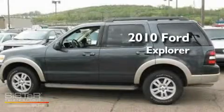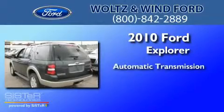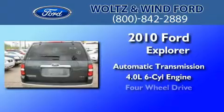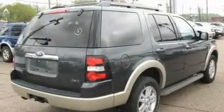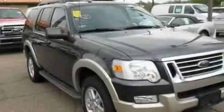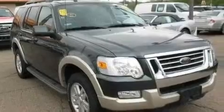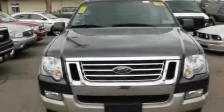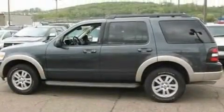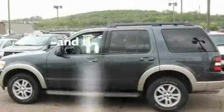This is a 2010 Ford Explorer. This SUV has an automatic transmission, a 4.0-liter V6, and four-wheel drive. Its top features include heated seats, air conditioning, cruise control, four well-positioned speakers, leather seats, a double wishbone independent front suspension, 17-inch wheels, traction control and stability control systems, an auto-dimming rearview mirror, and this vehicle has less than 12,000 miles.